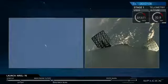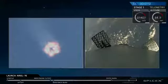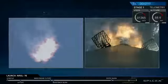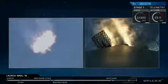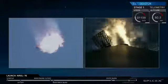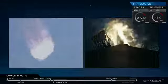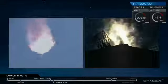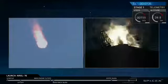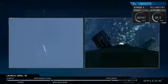Stage 1 entry burn startup. And we've entered the entry burn startup. And we have ignition of the entry burn. This is a 25-second burn. Entry burn shut down. And we have shutdown for the first stage.